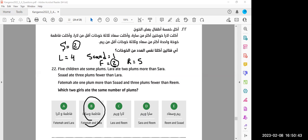Who has the same number? It will be Suad, Sarah and Fatima, or Fatima. Put a number for Sarah, any number. You can guess two. Don't put one. Guess a number. It will work for you, because if you do it without a number, it will be difficult or hard for you. Let's go to the next one.